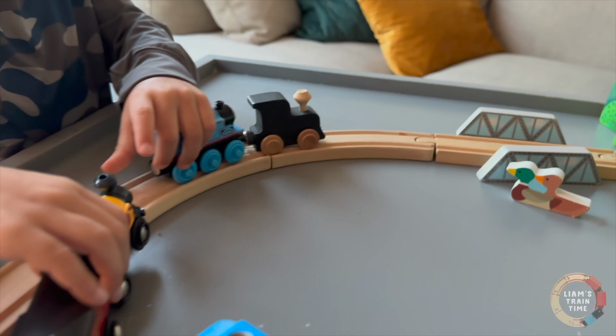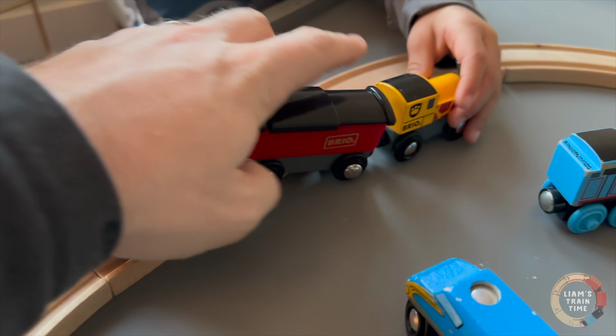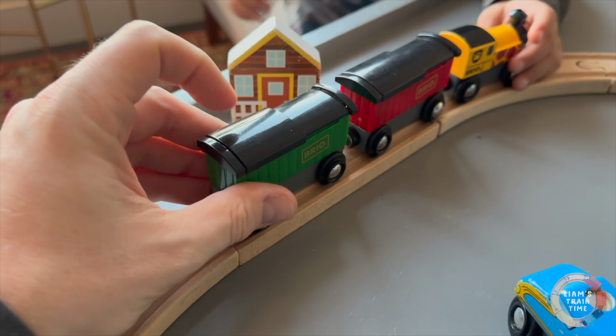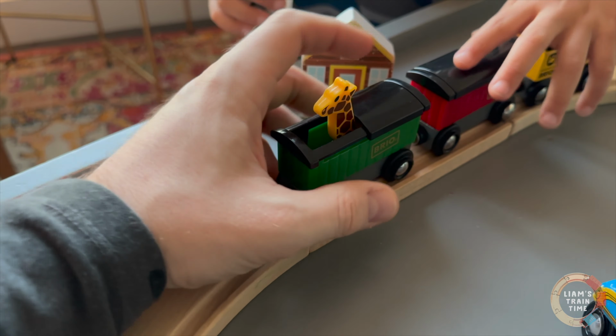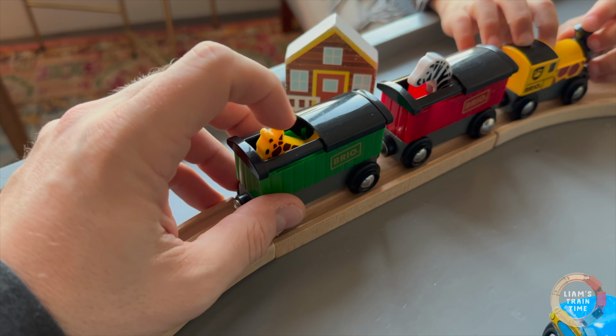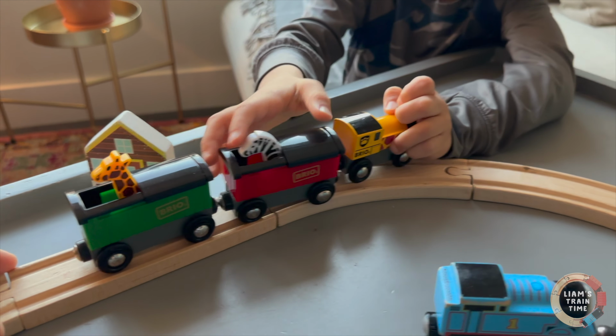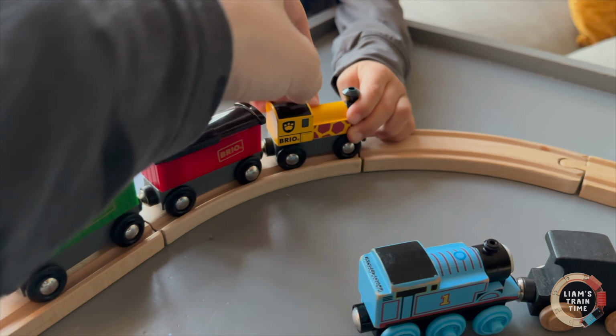A Brio train. This is the Brio train. This looks like your zoo train. And look what's inside. Peekaboo. Whoa, look at those two. So what animal is this? A giraffe. And a zebra. A zebra. So that's like a zoo train. That's very cool. Let's send him on the tracks.